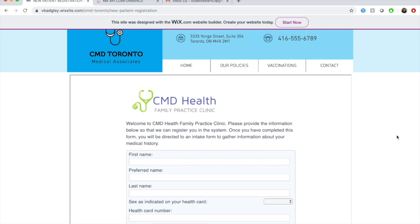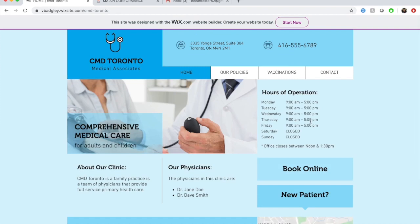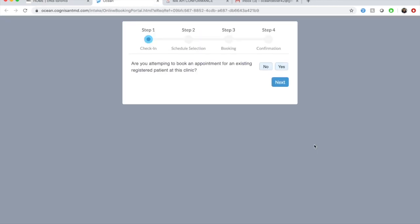Okay, next we'll start talking about a variation of a website form, a very special one: online booking. With online booking, you can provide real-time access to your clinic schedule or schedules. These schedules can be configured to show under different circumstances. For example, you can have your nurse's schedule show when a patient requests an immunization, or a physician's schedule to show when his or her own patient requests a particular appointment.